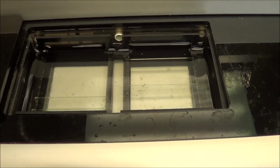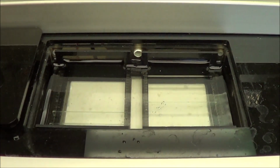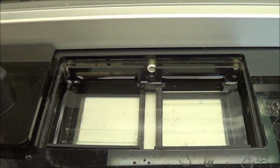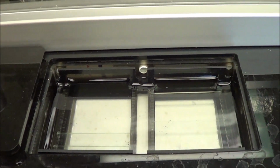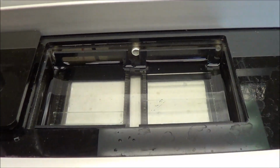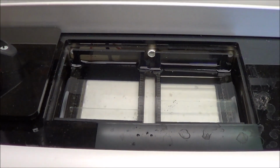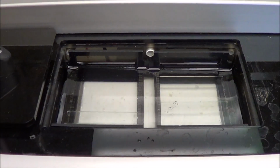So this is the last stage. Once this is done, the drying timer is going to come on. That means it's just going to sit there for 3 hours before concluding the overall process.